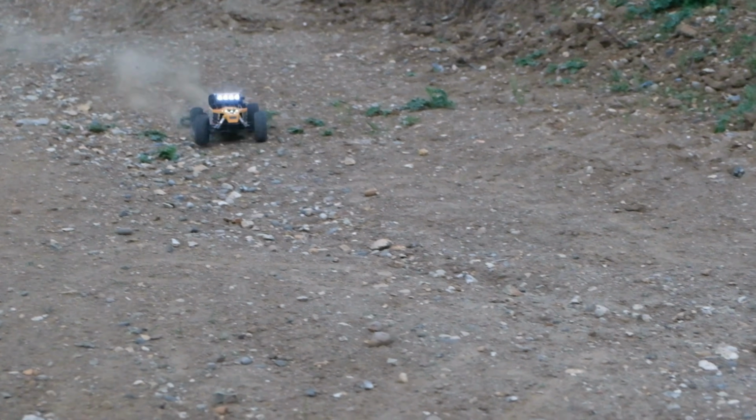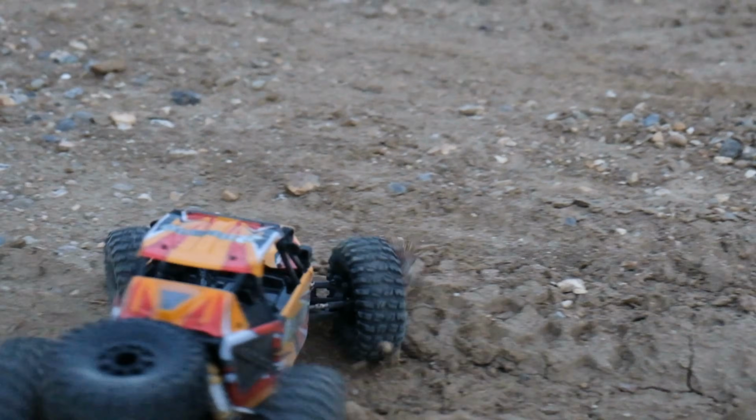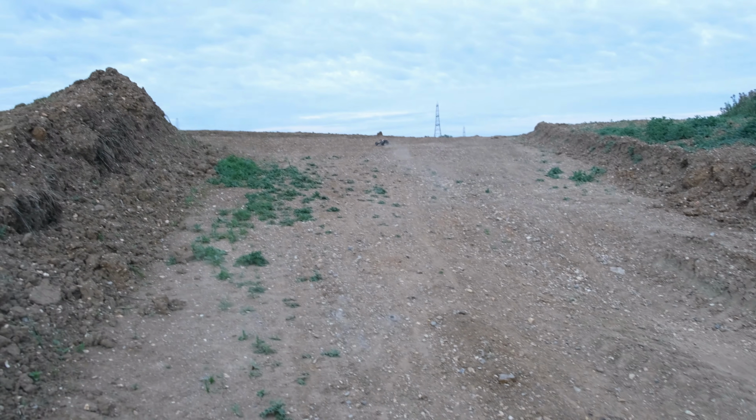Off-road performance was great, the tyres seemed to grip really well, and it had great handling on the loose dirt. The LED lights look really cool, and it was even popping those wheelies off-road. The quality of components used on this is definitely noticeable.